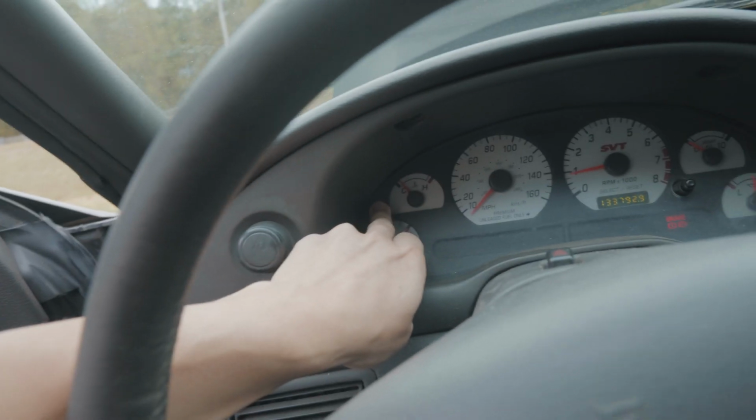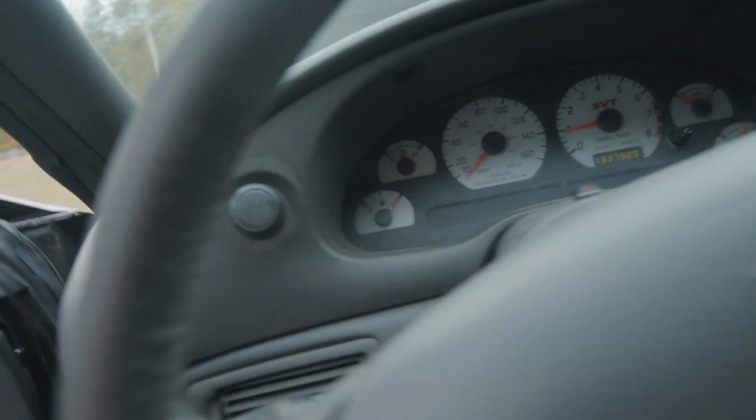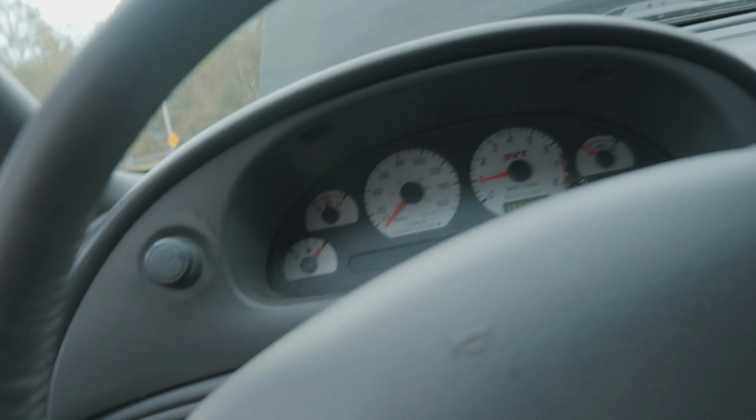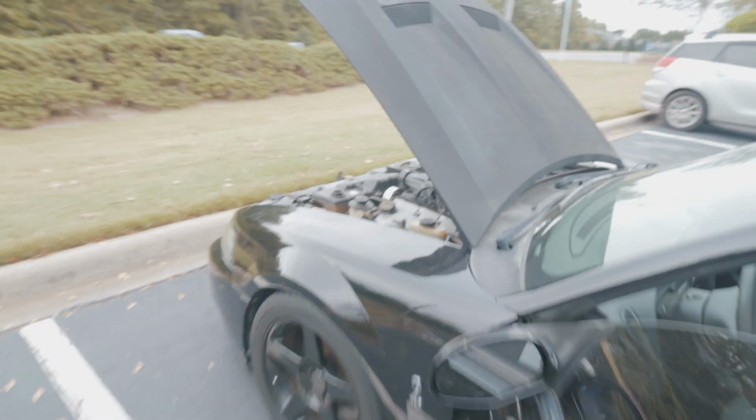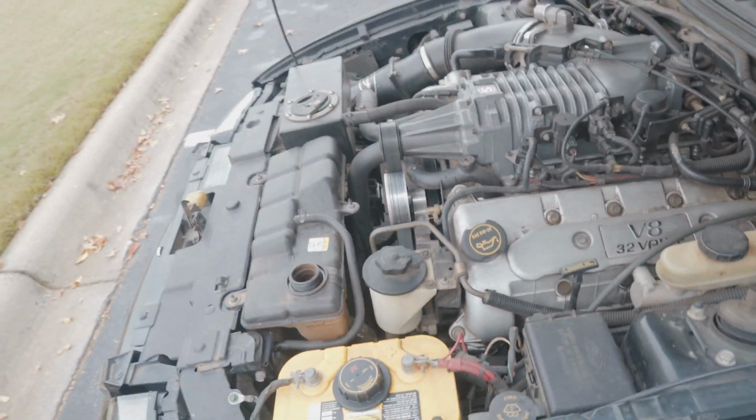See? So it's not even to running temperature yet, and it's been idling for a while now. The temperature gauge is starting to rise pretty fast, so we might be cutting it off in a second. Still looking good over here. It doesn't look like it's overheating yet.